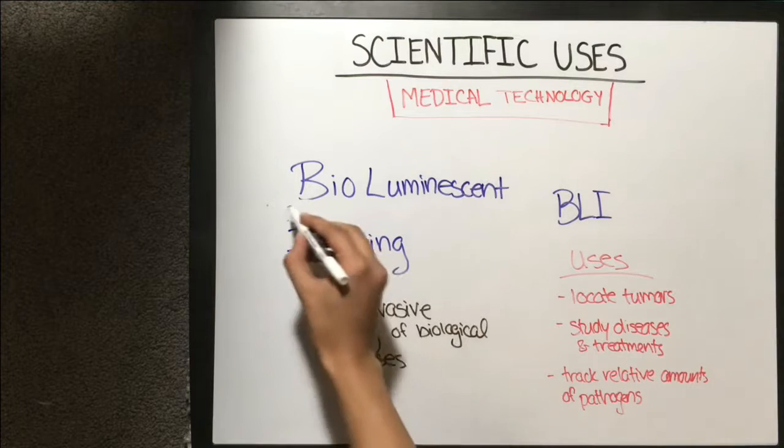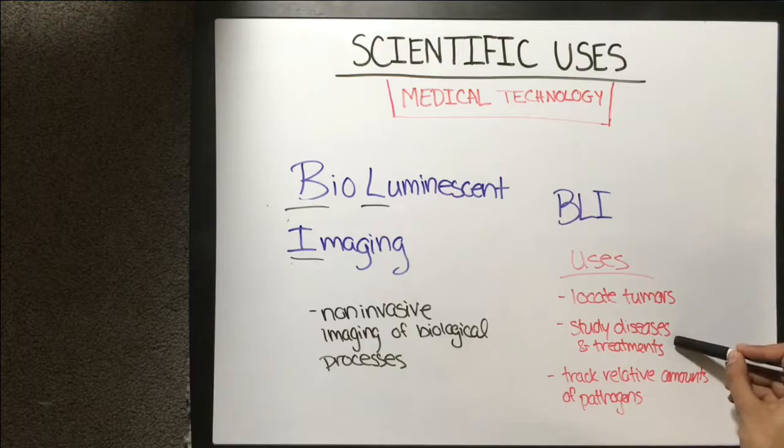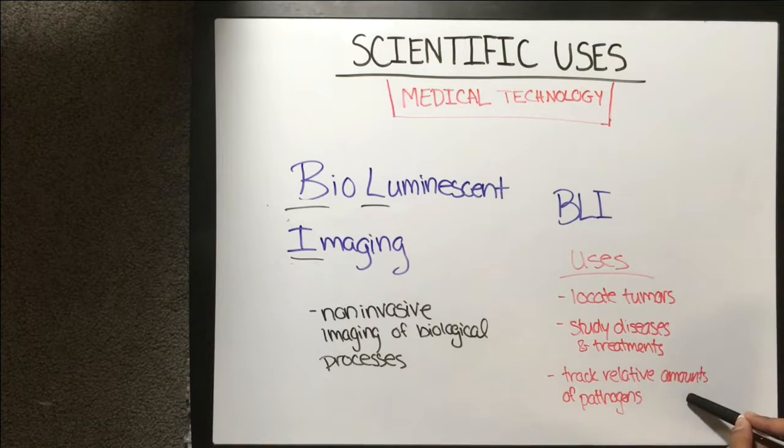Finally, let's look at bioluminescent imaging, or BLI. This allows for non-invasive imaging of biological processes. This can be used to locate tumors, study diseases and treatments, and track relative amounts of pathogens.